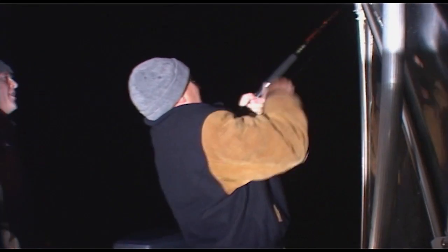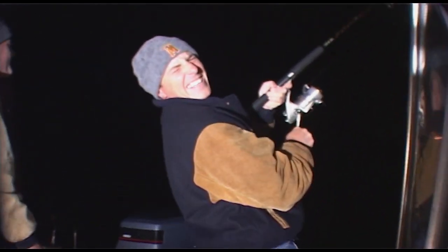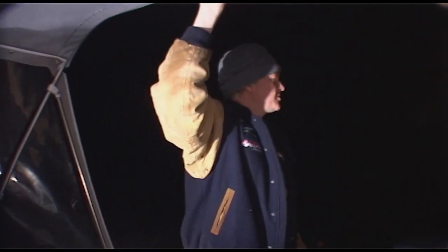Yep. Oh, now that's a bend. Oh, he's on. That's a bend. He's going for the reef. He's going for the reef. Oh, this is a good fish. That's going sideways now, mate.